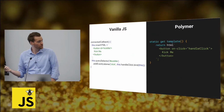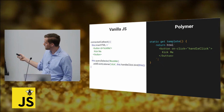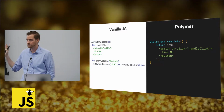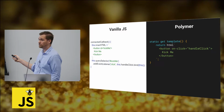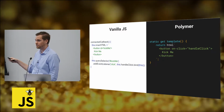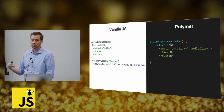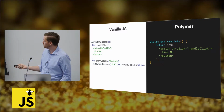And if you were doing HTML markup, they have a template literal, this is called. So rather than just using a template string, it's a template literal. Everybody knows what a template literal is? Basically, html is a function. So someone created a global function called html, and this will get passed into that function, and then you can manipulate the string and do all kinds of magic with it. So that's how they are doing rendering.